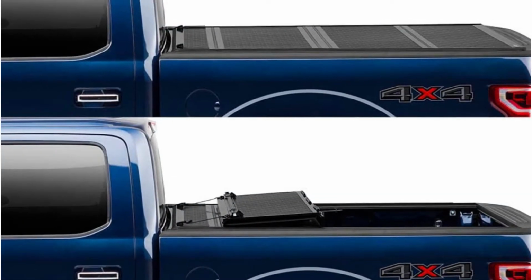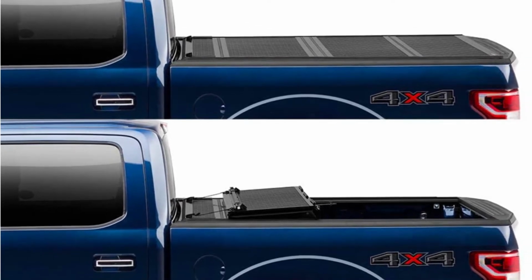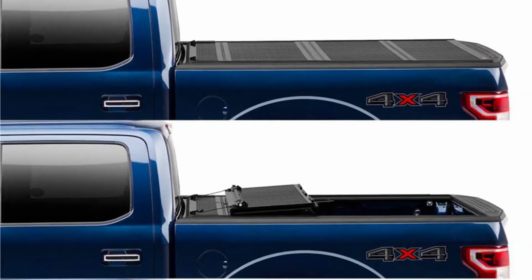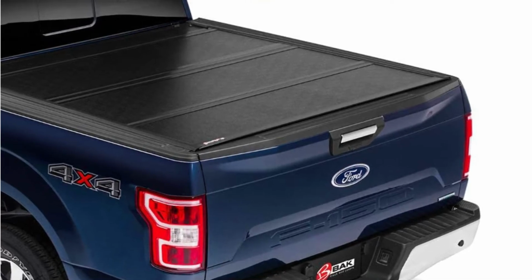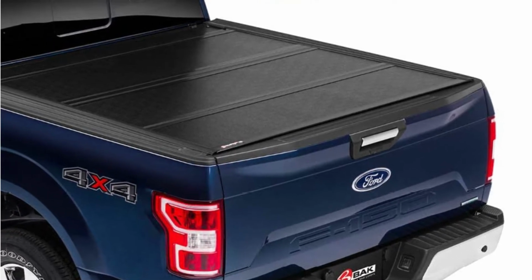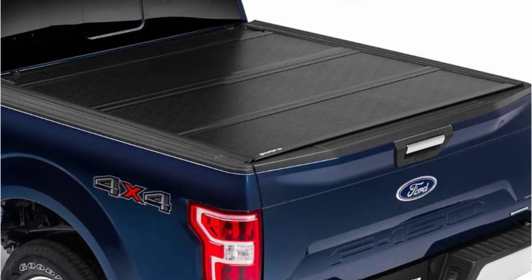The high-quality perimeter seals are outfitted with the BAKFlip G2 tonneau cover. Its outside surface acts as a far more effective shield against the elements. It works well and is a good veil for terrible weather. The cover provides excellent access to your whole truck bed without blocking the third brake light.